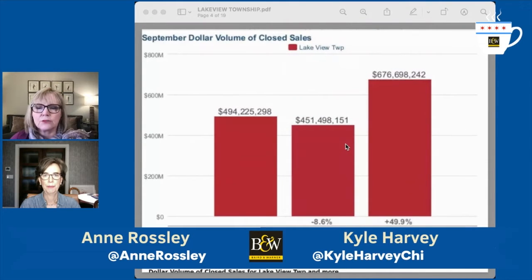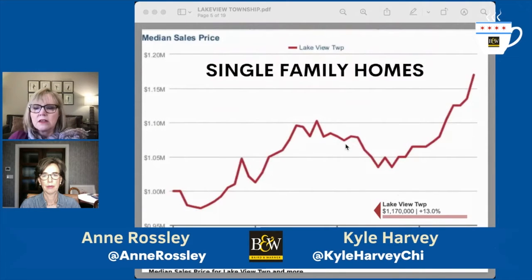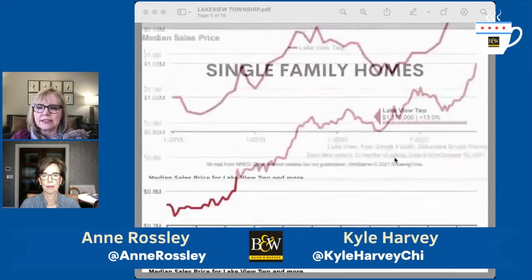If you look at it in terms of volume, $667 million, up basically 50% versus previous year. Yeah, big year so far. All right, median sales price, $1,170,000. That's up 13% versus the previous year, which had taken a dip.